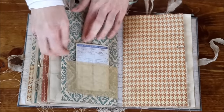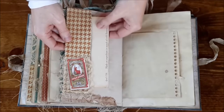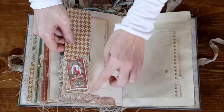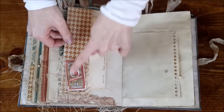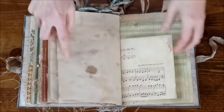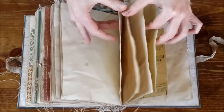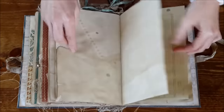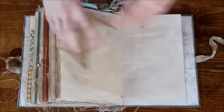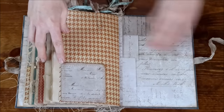And then there's a peekaboo pocket on this side with one of those postal telegram receipts. There's a page from her mother's favorite book pinned into this pocket with this dirty muslin and the cheesecloth, and then this is the front of a needle book. Some more sheet music, ledger. A little ticket up there. And then here's another sewn-in tuck spot on this page.